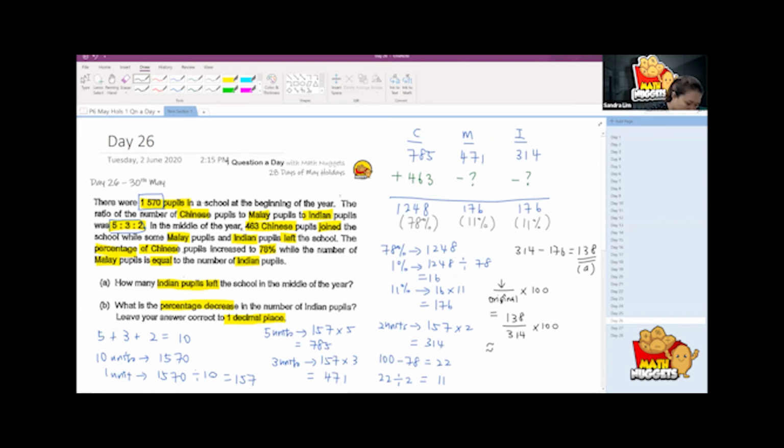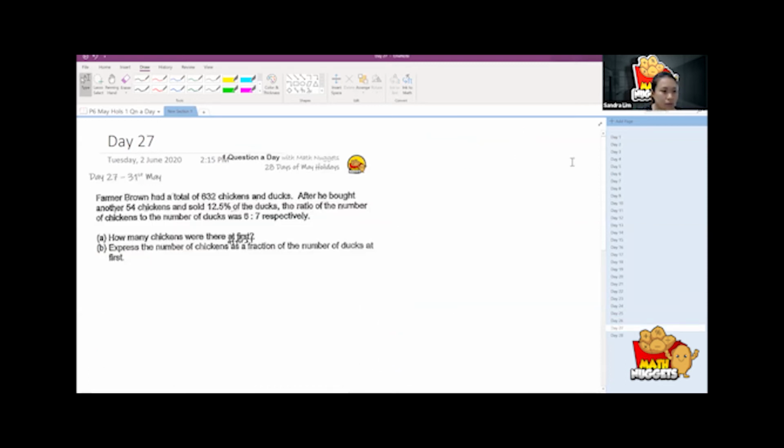Then they want percentage. So if we work this out, we will have 43.94, which we need to round up to 1 decimal place, which will give us 43.9%. That's the answer for part B. Number 27.